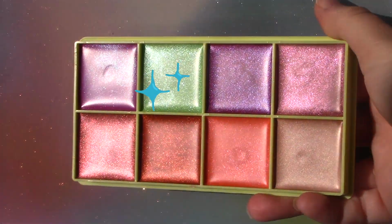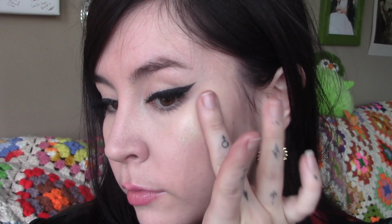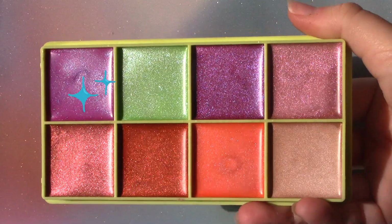After that is the more wild card, which is No More Tears, which immediately reminds me of Ariana Grande, one of her songs, but it's a green with a turquoise shift. It's really giving Tinkerbell. I feel like if she wore a highlighter, it would be this. It looks pretty green when you first put it on, but once you blend it out nicely, it's just a soft green. It's nothing crazy.